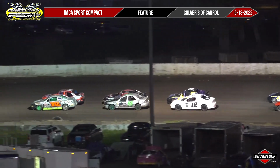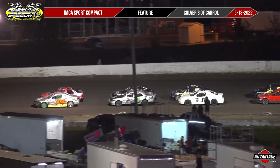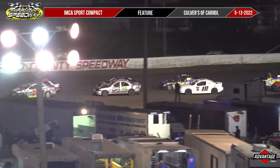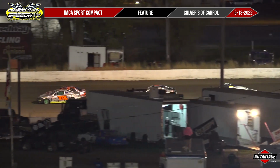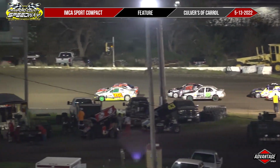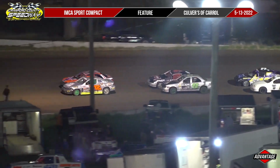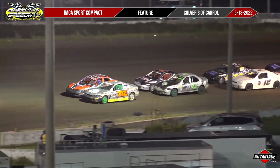Row number 5 is going to be Tony Kerger to the inside, and to the outside, the 28R of Trent Reed. Tony Anderson is in the red 22A, and Tanner Beam is in the 26. And looks like, once again, scheduled to start tail end Charlie, the 57 of Dylan Houston. Unfortunately, he's not making the call, so 12 cars, 10 laps the distance. This is your A feature for your Culver Sport Compacts.